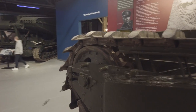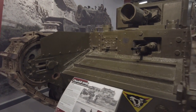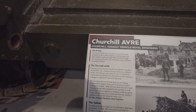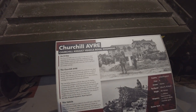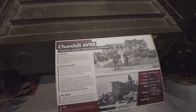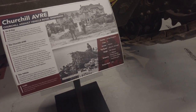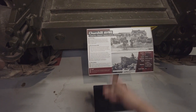What is on the front end of this thing? I didn't realize that this is where they all trained as well. Oh, that's why this is the museum. This is where they trained everybody, and then they shipped them off. Yeah, that's why we're close to the ocean. Everyone's trained here. So that's a mortar launching tank.